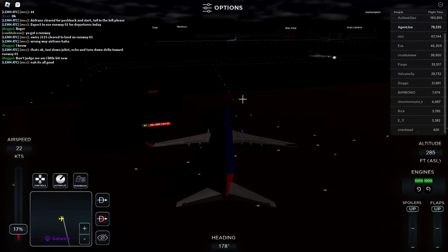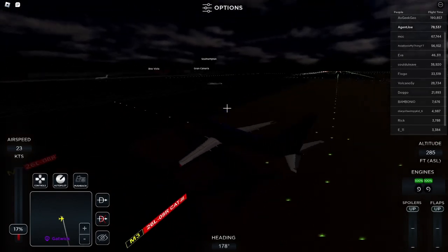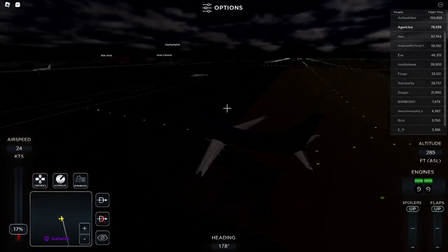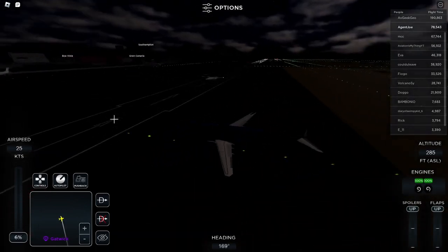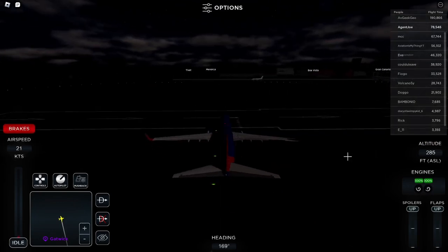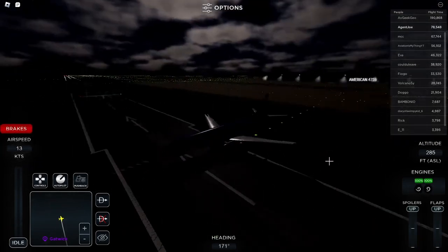Okay, look, we gotta wait, because Air Canada, I believe, Bombardier Dash 8, or you can call it a Q400, is gonna take off.